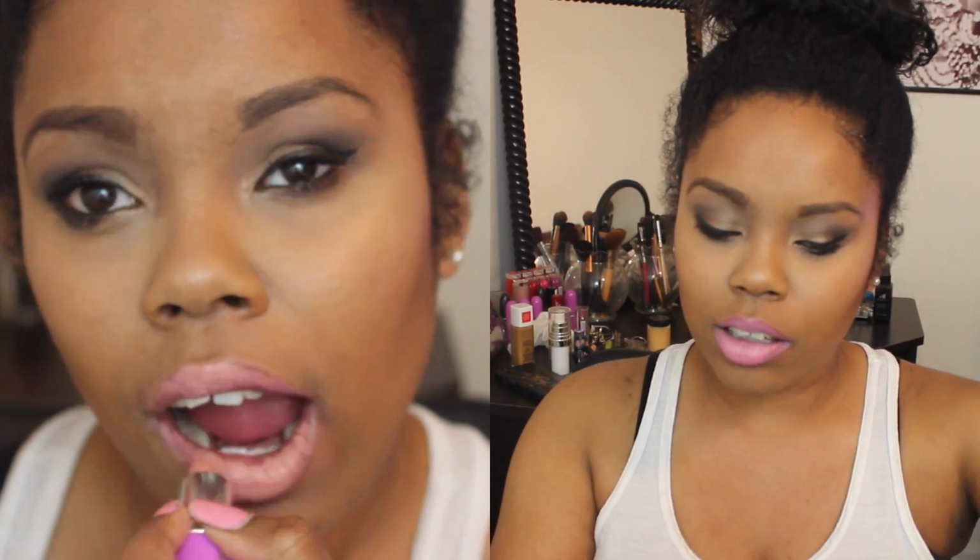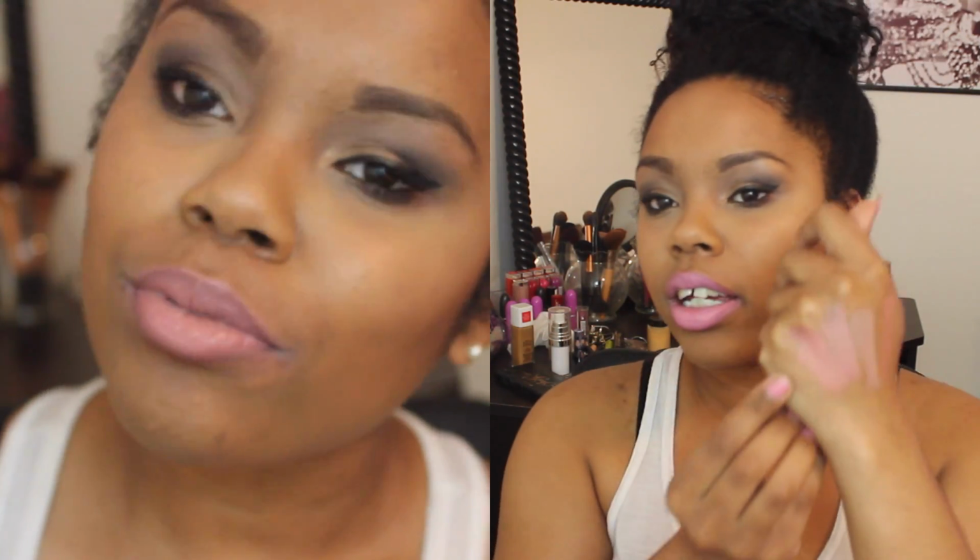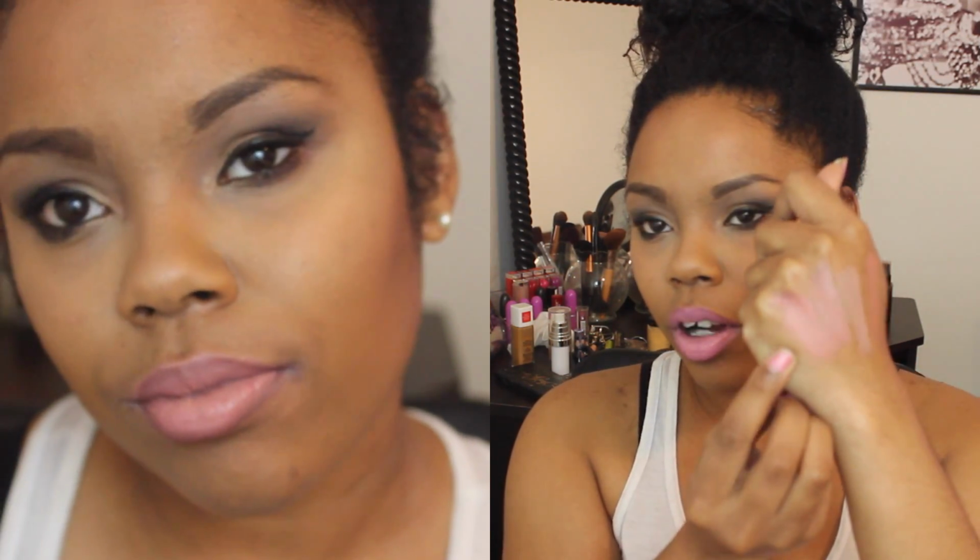I'm going to show you guys what it looks like without it and with it. So this is it here, and yeah, so I'm going to show you guys exactly what it looks like without it and with the berry lip liner. So I do like it, and again, that's Coquette by LimeCrime, and it is one of my favorite nudes.